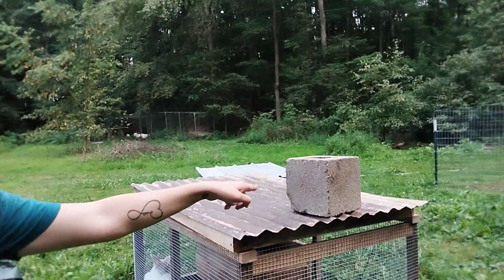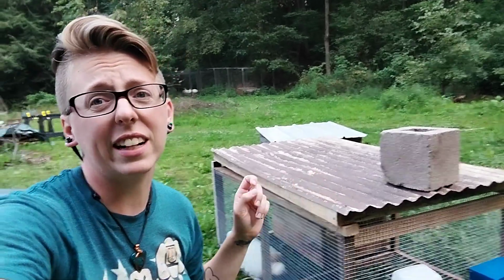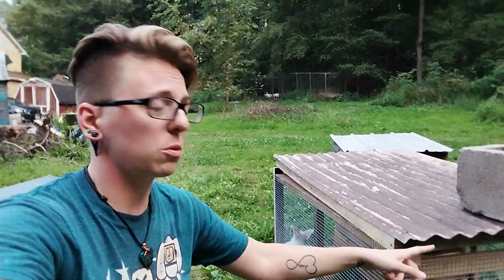So I have a cinder block on top just to weight it down. My God, you geese are noisy. But so I do have a cinder block on it right now to weight it down on the front here because I haven't had a chance to put some sort of hook system to keep raccoons out. The lid is pretty heavy on its own, so adding the cinder block definitely for sure makes it so that way nothing can get in.